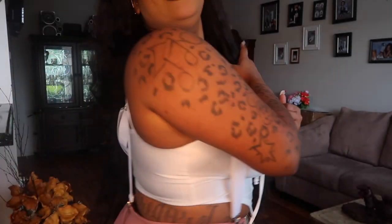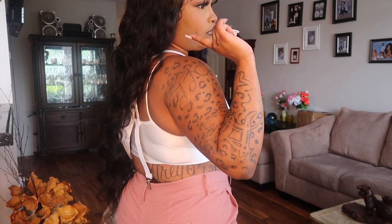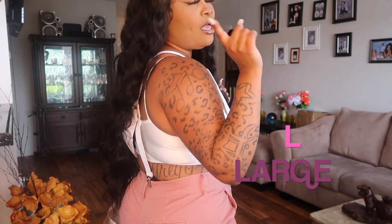Whew. Y'all, I have to wear this today because I accidentally got makeup on my shirt. This shirt is like a silk type of feel. It's stretchy. It's like a pearl type of color. And the shorts are stretchy. I have mine in a size large, I think, large or medium, I'm not sure.